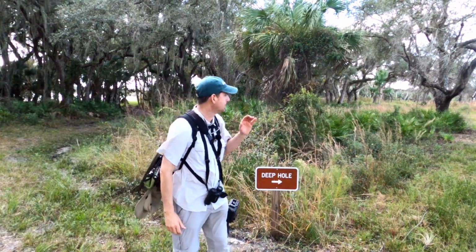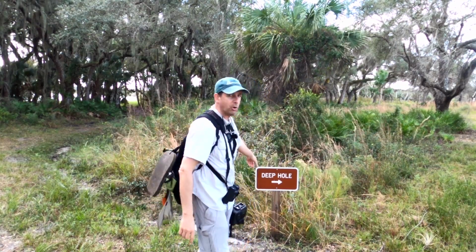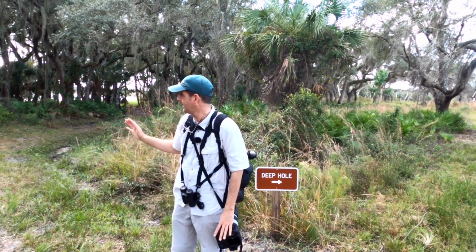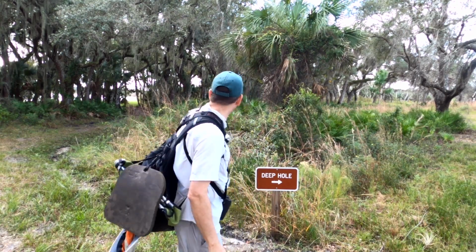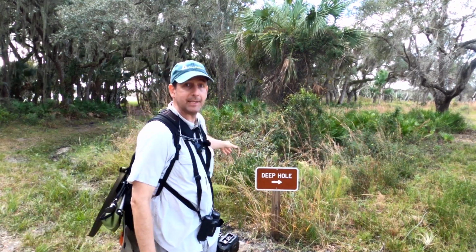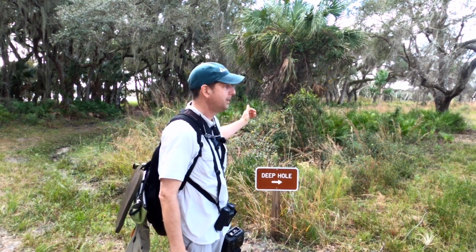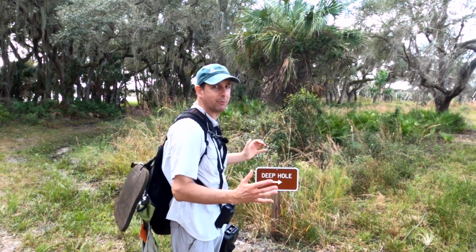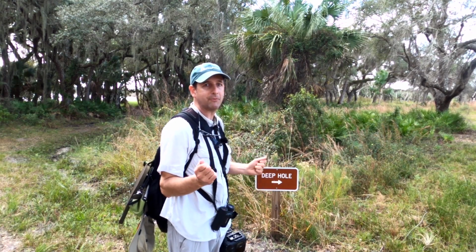Okay, just off to the right here is the path to Deep Hole, which is ultimately where we're going to go, but I'm not going to go that way because the lake is just off to the left as we're heading out. So I'm going to head down to the lake. We're going to take a look down there first. I might be able to walk the shoreline, I'm not sure. If not, we'll come back up and take this path to Deep Hole. But regardless, we're almost there. We're really close. We'll be there in just a few minutes and see what we can find.